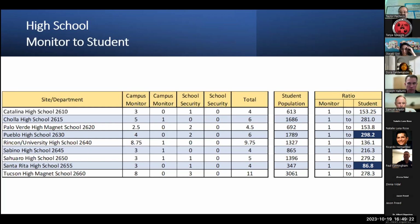And there's a big range. Santa Rita High School has a 1 to 86 monitor to student ratio, but they only have a total student population of around 347 currently. Whereas Pueblo has a very significant difference in monitors to student population of 1 to about 300. And so they average around 1 to 250 or so, I would say. But that's currently where we stand with our monitor student ratio.